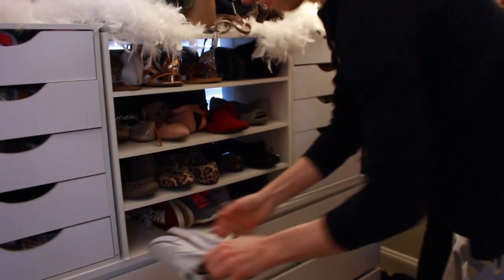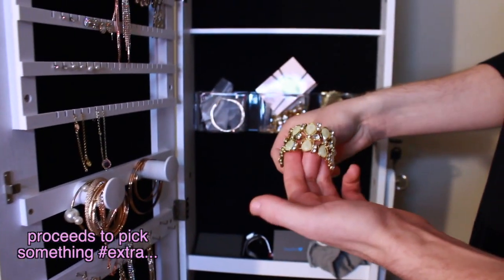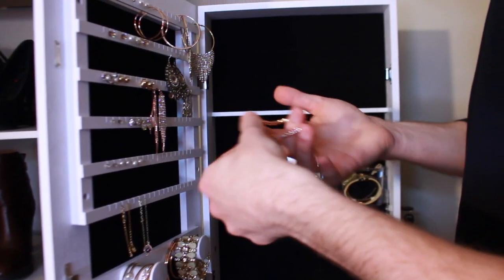Doesn't match. I'm gonna go with a flat white shoe. I don't want anything too extravagant. Ooh, Queen of England. Get a little rose gold ring. How much is too much jewelry? I don't wear any, so I don't know. Sure, let's do this on the other wrist. Oh, we got one wrist and then the other wrist.